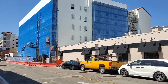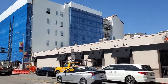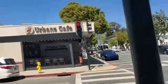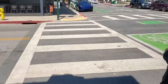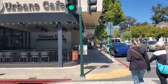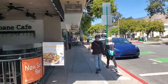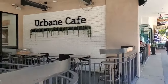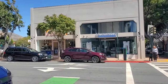Whoa, oh my God, what's going on there? Been doing some construction on that building. Giving it a facelift, I guess. There's a couple stores down there and some around. And across the street, the Urbane Cafe. Handcrafted and fire-baked. Blue Mercury Makeup Skincare Spa.